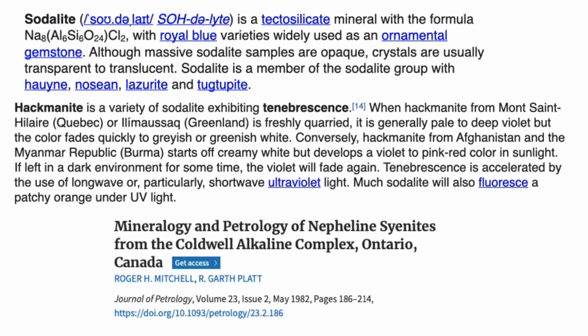So it's a mineral. This shows the chemical formula and things about it. And it also shows the name of the place it came from, something called the Coldwell Alkaline Complex in Ontario. That's on the north shore of Lake Superior. I'll show you where it is on a map in a minute here. But the sodalite that's at the Coldwell Complex also occurs in a variety called hackmanite.